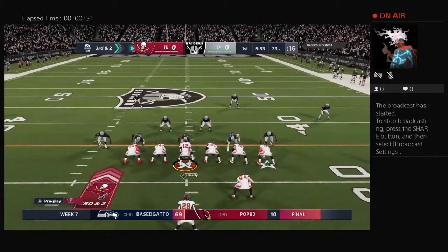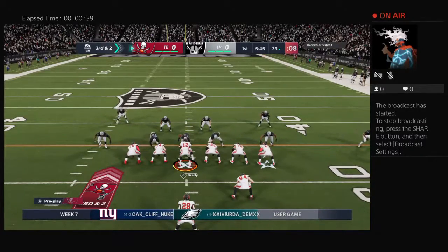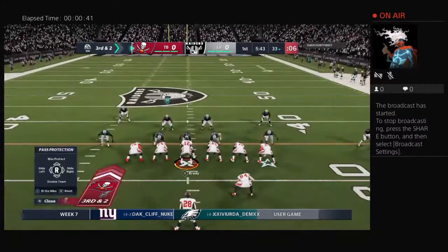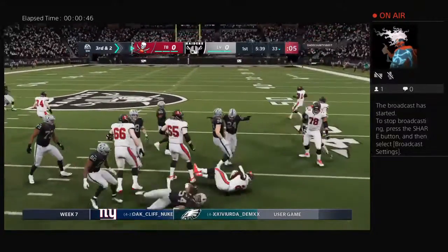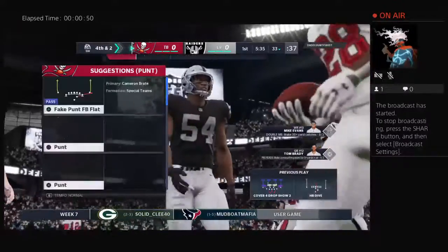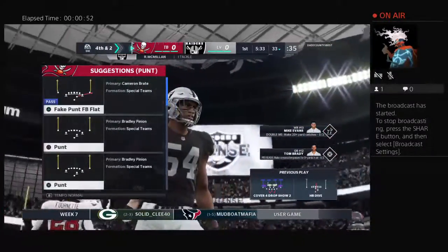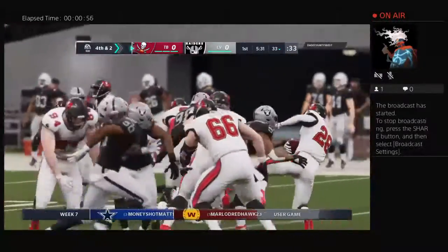This is 3rd and 2. They'll try and run for it with Fournette. And Fournette trying to power his way forward, but I don't think he got there. Call it no gain there, and it leads to a 4th down. No gain on the play. So likely a 3-and-out on their opening drive.